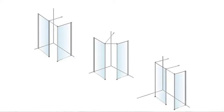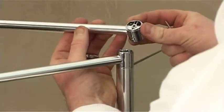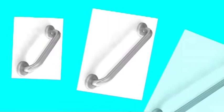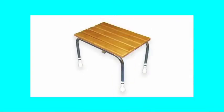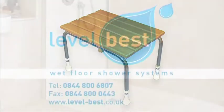Currently available in either wall-mounted or freestanding versions in 4 different widths, the expanding range of screens can be installed individually or linked to form a complete showering wet floor zone. Level Best are also able to offer a high-quality range of stainless steel handrails to complement the screen range, and these are available in 3 sizes to suit the individual or family needs of the installation. Where required, Level Best can also provide fold-down seats and freestanding stools. Both have high-quality stainless steel frames and environmentally friendly rubberwood slatted seats.